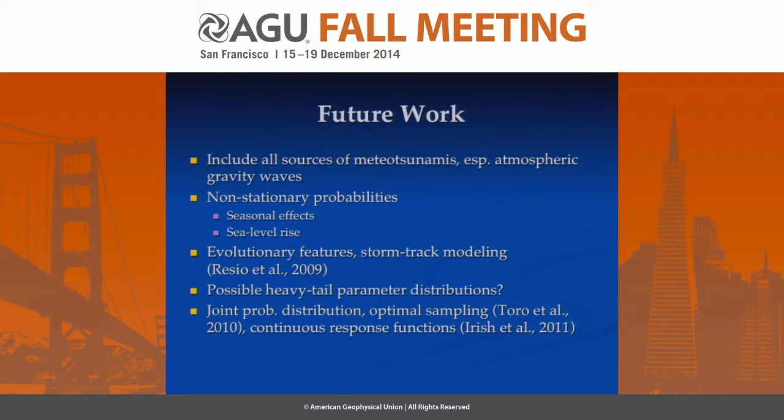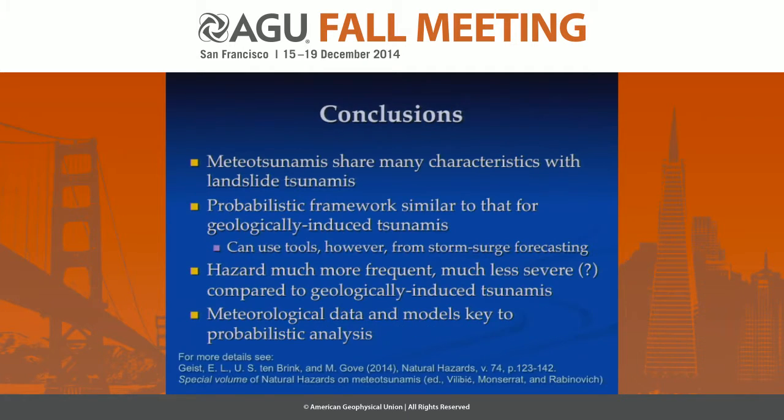And I always have to leave out the possibility of these parameter distributions being heavier tailed than normal or lognormal. We're just looking at a short amount of time, and I know from hurricane studies that the central pressure is often a higher tailed or heavier tailed distribution than what we've used here.